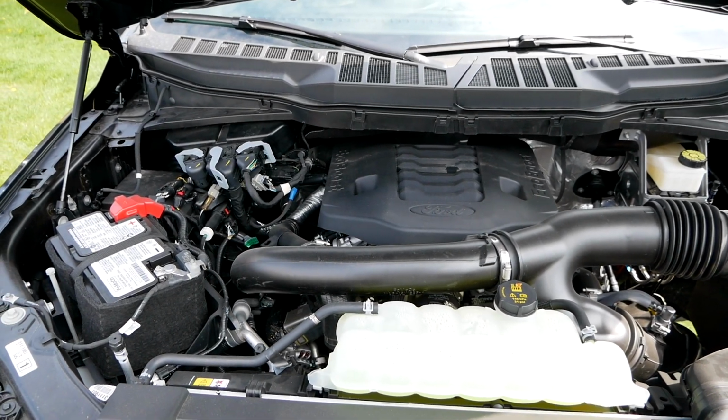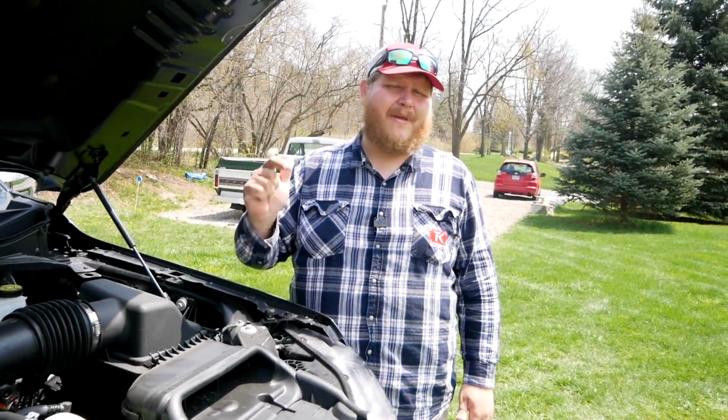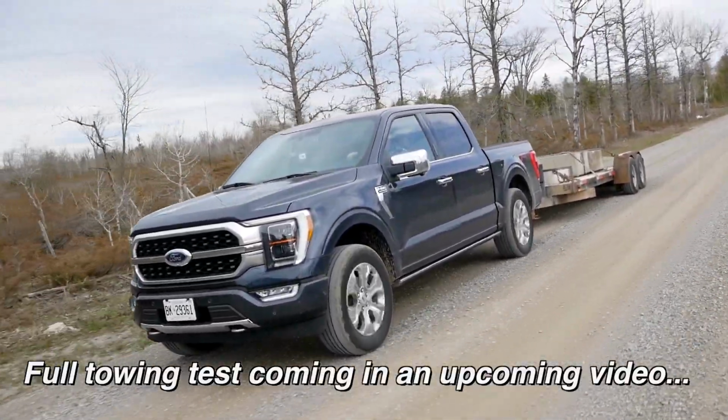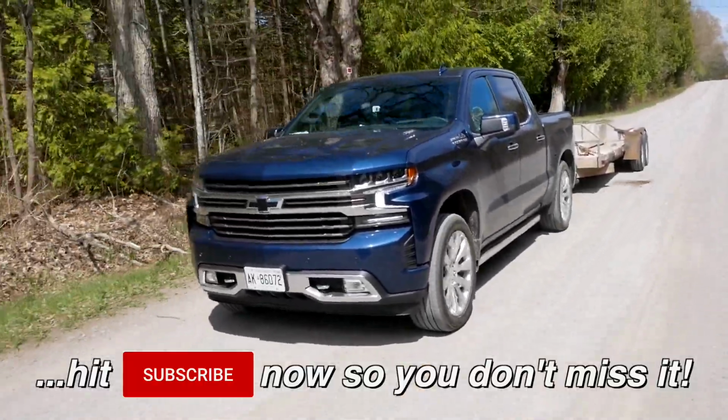Now, before Ford ever brought out the diesel into the F-150, they just said EcoBoost is the answer. Going smaller and turbocharged is gonna give you good fuel economy and good power. Well, we've found that to be kind of true, and that's what we want to test out today. So we're gonna go for a long drive and see how this EcoBoost compares to that diesel. Let me now tell you why we're doing what we're doing, because it's a little bit different.